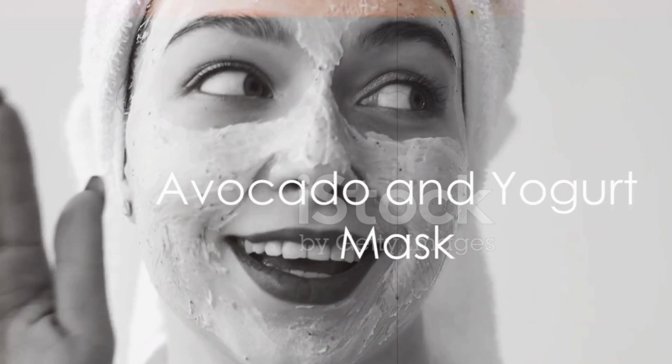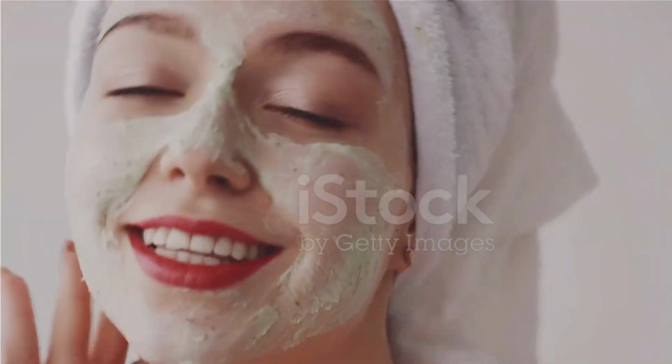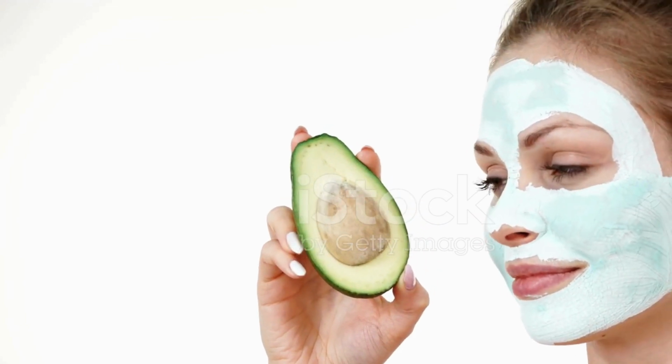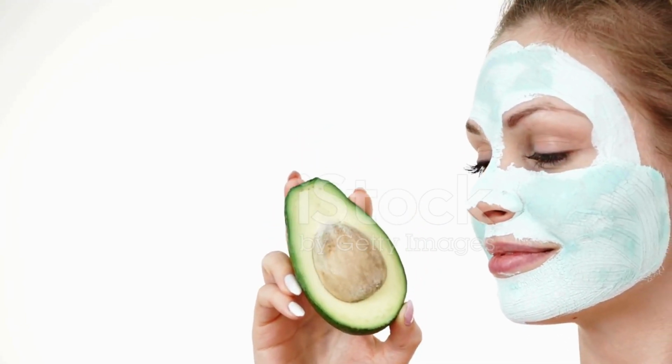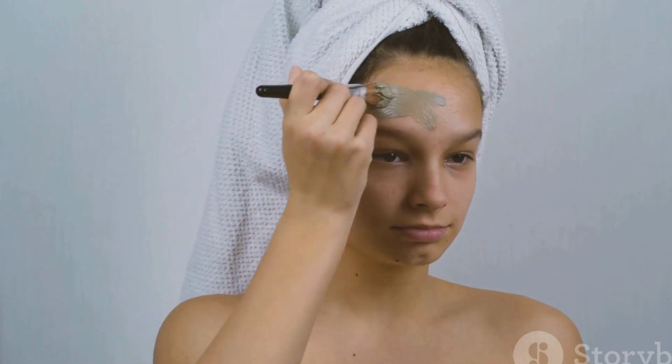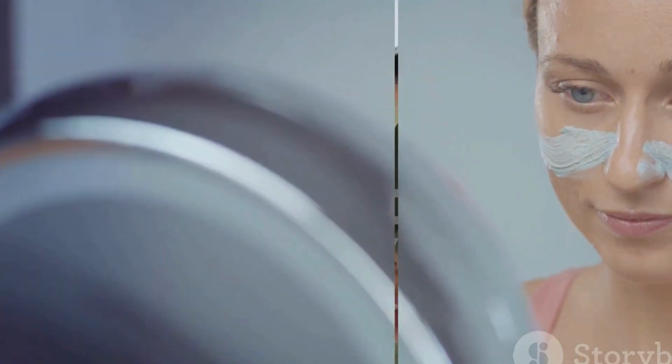Now, prepare to hydrate with the avocado and yogurt mask. This super blend, rich in antioxidants and moisture, nourishes dry and dehydrated skin. Apply a generous layer onto clean skin, relax for 15 minutes, and rinse off for a radiant glow.